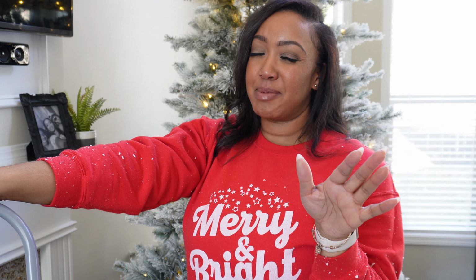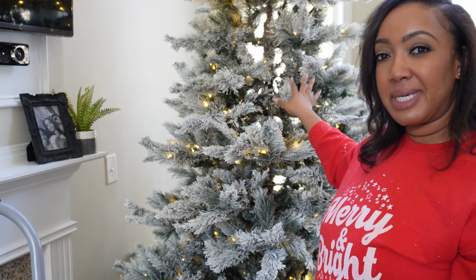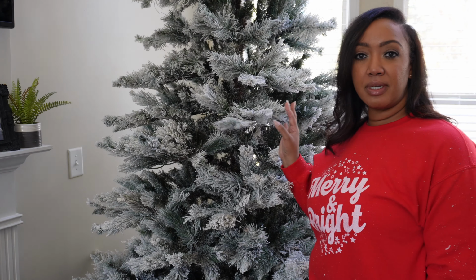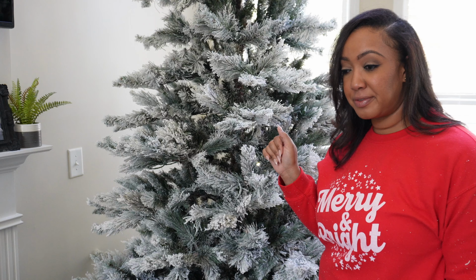The only thing I don't like about flock trees, I would love a green tree, but again, I've only had this tree maybe 3 or 4 years, and I need my money's worth. And I do love this tree still. It's just, she messy. So the tree has been pretty fluffed as I'm going.